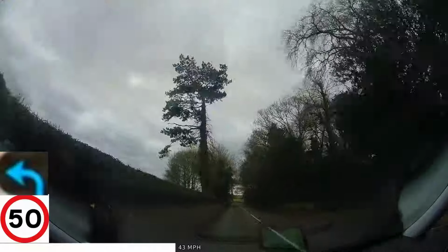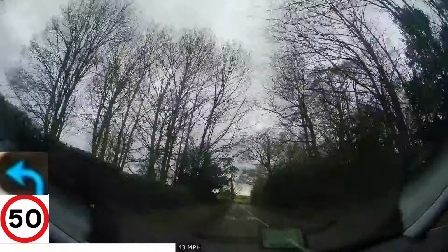We can also have the word slow painted on the road before a hazard, that's rather self-explanatory.